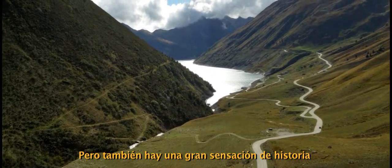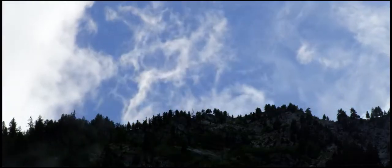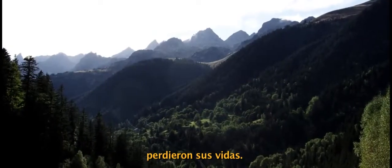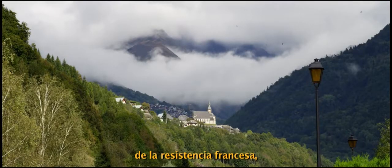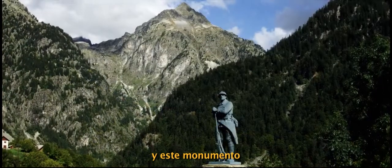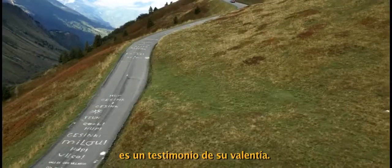But there's also a poignant sense of history to the mountains that surround these incredible roads, and you can almost feel it in the air. During the First World War, many soldiers from these parts sadly lost their lives, and in the Second World War, the area was home to some of the bravest, most resilient fighting of the French resistance, who simply refused to be defeated. And this memorial in the village of Rivière d'Allemont is testimony to their gallant actions.